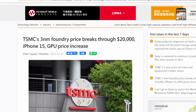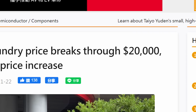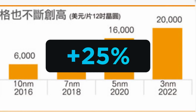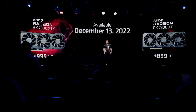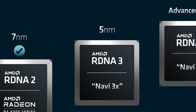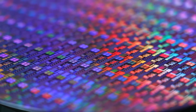Regardless, according to this, TSMC's 3nm process is set to surpass $20,000 a wafer, which is a $4,000 increase over 5nm or a 25% increase. And because of that, next-gen parts are almost certainly set to be more expensive. So far, AMD has already confirmed that next-gen Ryzen will use it, and while AMD's RDNA 4 or RX 8000 hasn't been confirmed, it will likely use it as well.